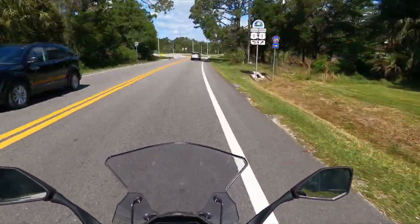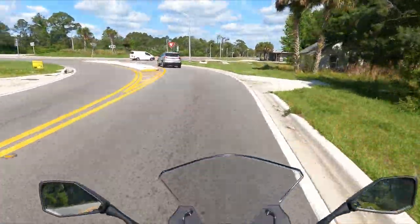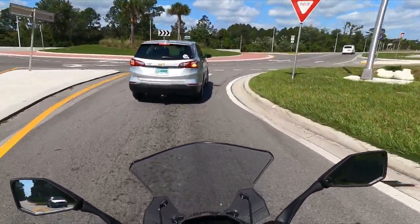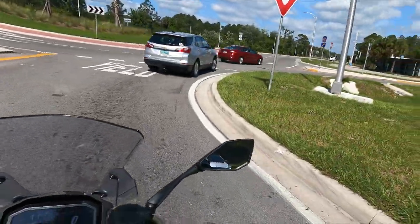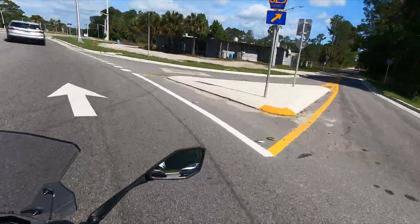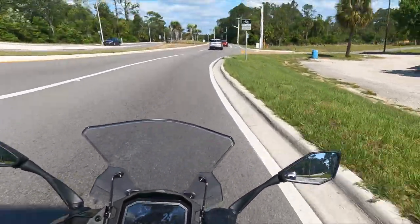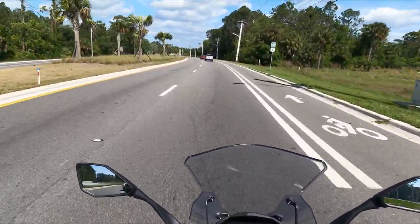I think this is where we're turning. Oh, traffic circle. I hate these damn things on the bike. Shoot, I hate them in the car. I don't think we wanted one north. But we'll see where it takes us.